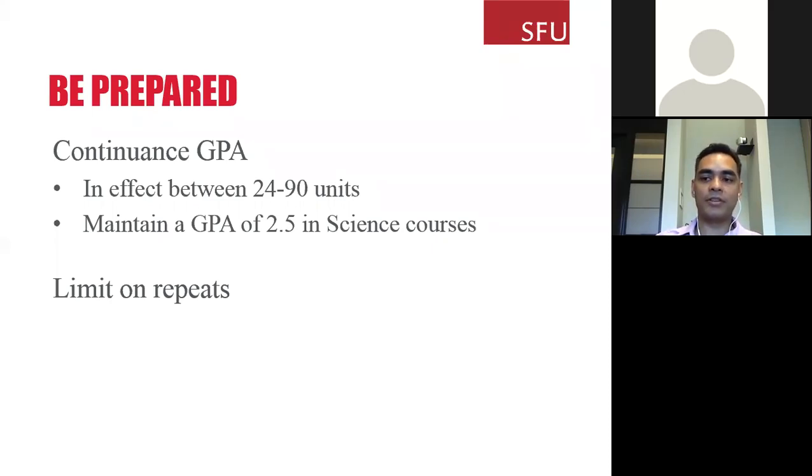Just a note that cumulative GPA, and that's a term you'll hear often at SFU, cumulative GPA refers to your cumulative GPA in all of your SFU courses. So that's not just your science courses, but any courses in other faculties as well. Continuance GPA specifically is looking at your GPA on science courses. So just be aware of that.